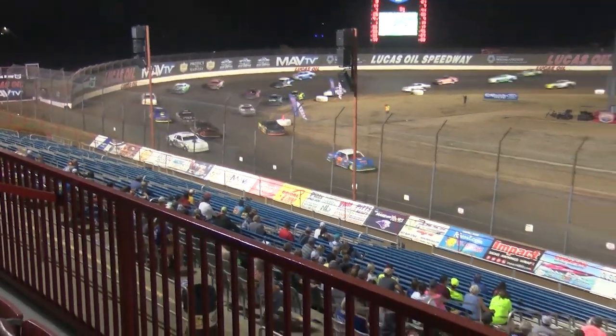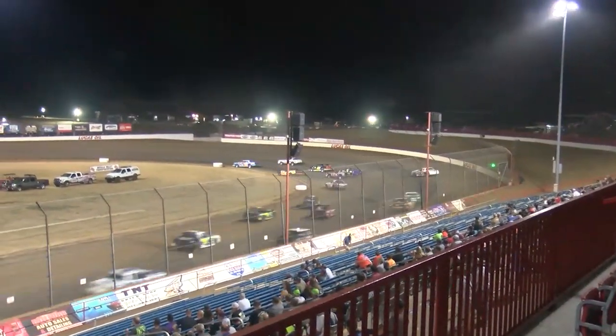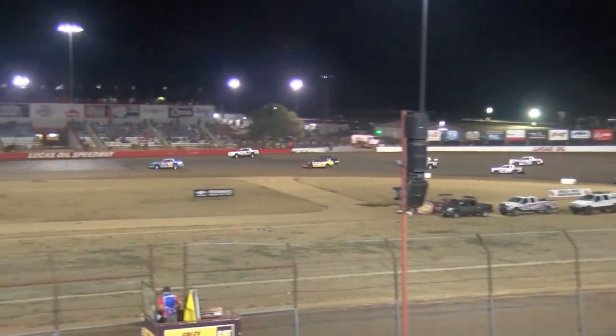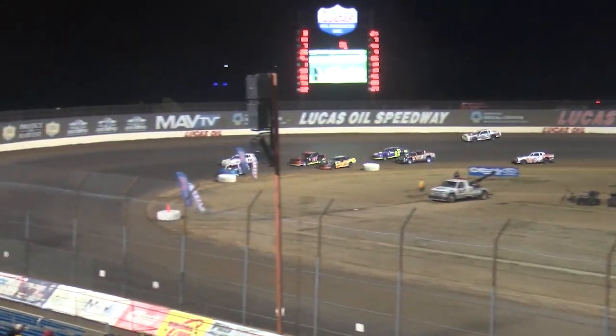Look at Dimmitt using that momentum to slide all the way high, wide, and handsome. But Josh Kane just has that thing hooked up so good on the bottom side of the track. No one has had anything for him on the bottom side there. So Keller came out of a B, correct? Yeah, qualified out of a B tonight.